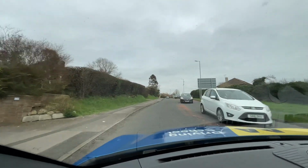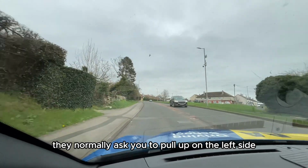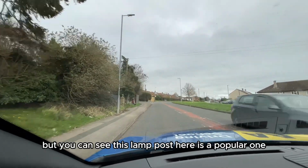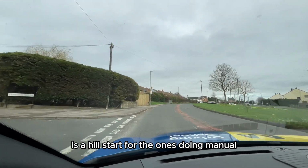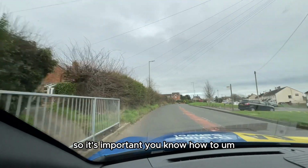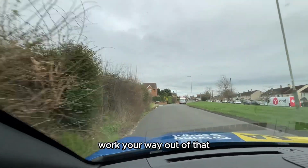Okay, right. So up here, by the lamppost on the left, they normally ask you to pull up on the left side. I'm not going to pull up, but you can see this lamppost here. It's a popular one. It's a hill start for the ones doing manual, and then sometimes the automatic, they can tip back as well. So it's important you know how to work out your way out of that situation.